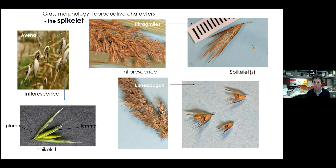Okay. Same thing with Andropogon. So you're looking at this bushy thing. It doesn't make any sense. But then you get your hand lens and you zoom in and you see, oh, okay, there's individual spikelets. Okay. And this is the first thing you have to figure out when you're trying to identify grass, is what exactly is a spikelet, because it's the most important thing when you're keying them out.